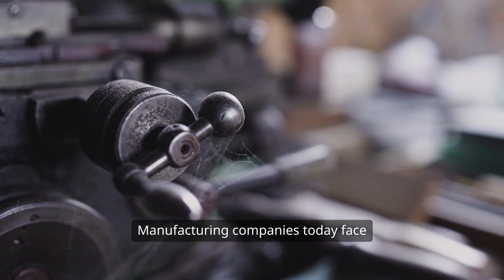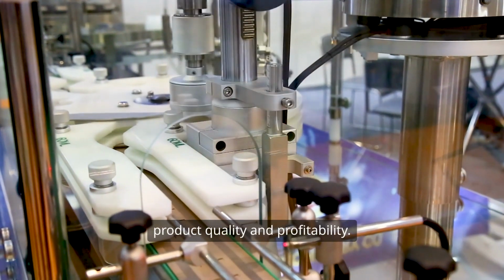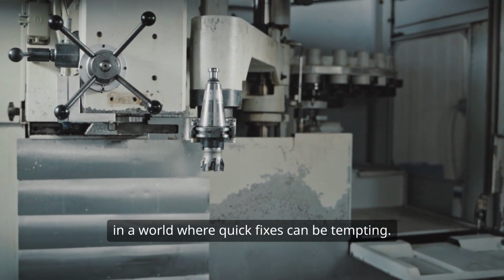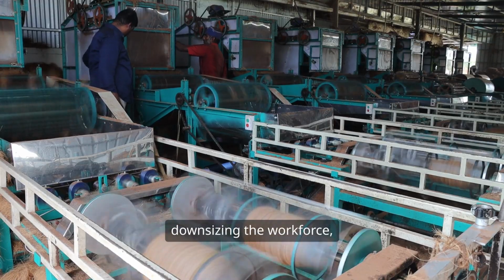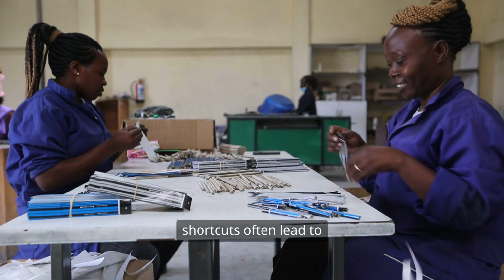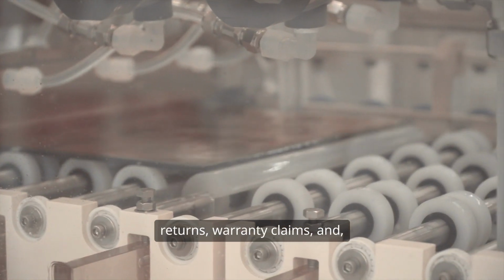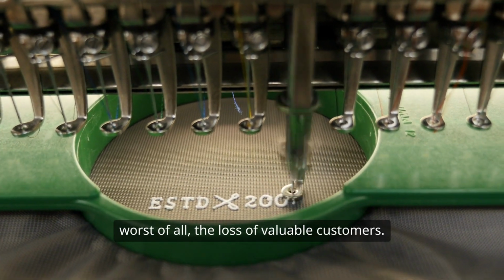Manufacturing companies today face a tightrope walk, balancing the relentless pressure to cut costs while maintaining product quality and profitability. It's a challenge that seems to multiply daily, especially in a world where quick fixes can be tempting. You know the ones I mean: compromising on quality, downsizing the workforce, or even skimping on materials. But here's the kicker. These shortcuts often lead to long-term repercussions that can haunt a business for years. Think about it: increased product returns, warranty claims, and, worst of all, the loss of valuable customers.